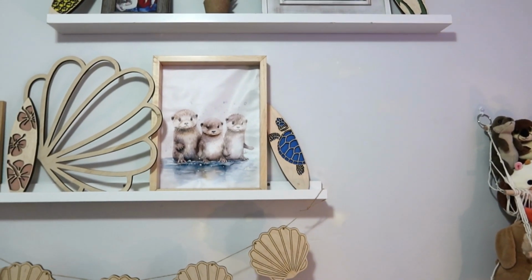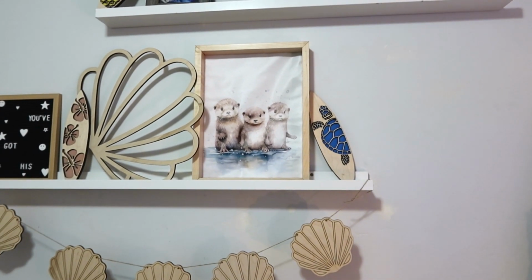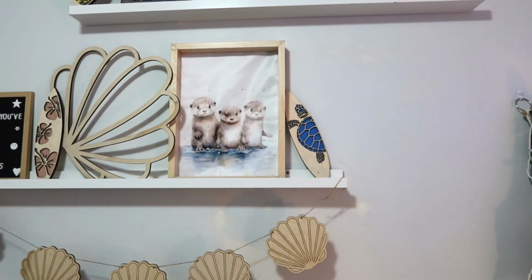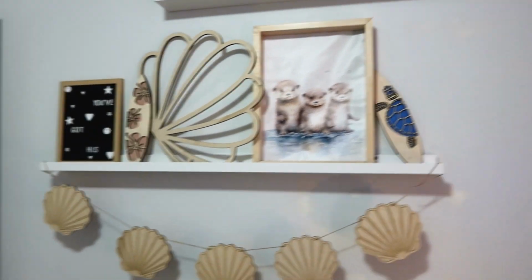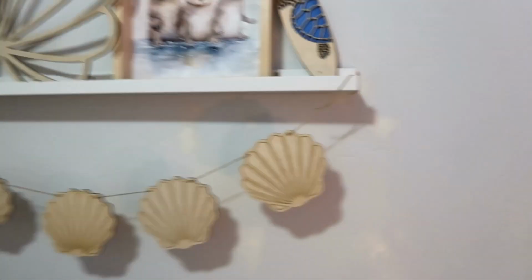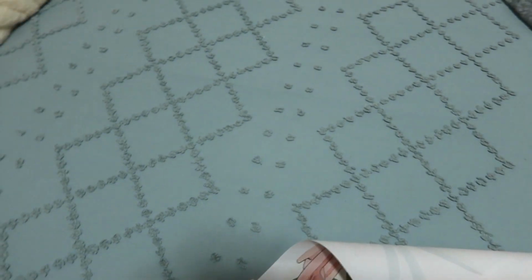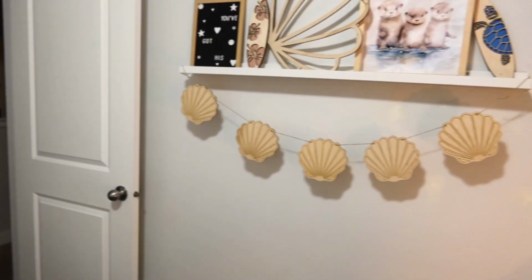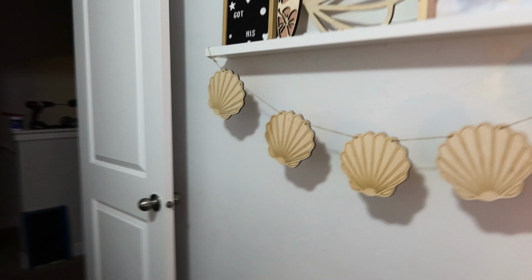We made the frame. We do need to figure out how to stretch the picture a bit more so it's not wrinkled, but that will take place in a few days. And then we also had another otter picture that we're gonna put up or hang up on the wall. It's an otter in a bathtub. It's so cute. So we're gonna get that framed and either put it on the shelf or hang it somewhere on the wall when we have the chance.